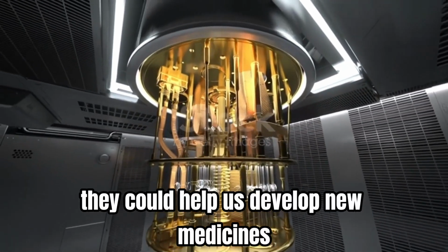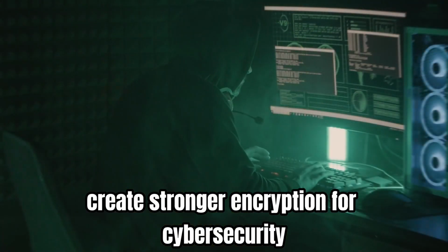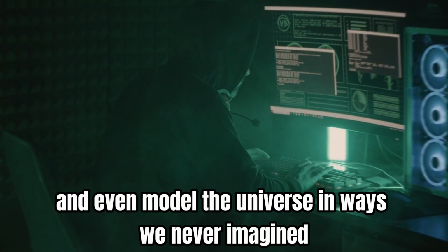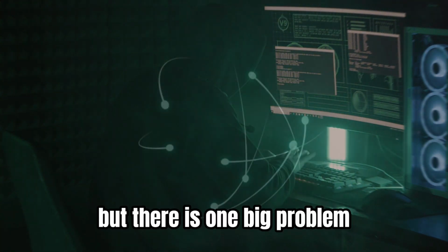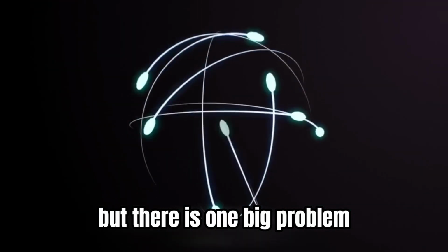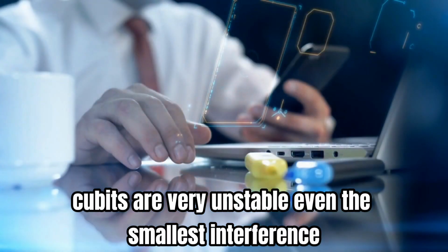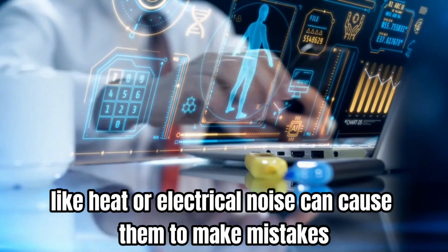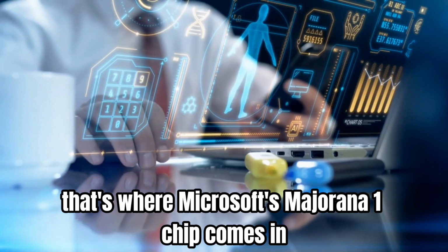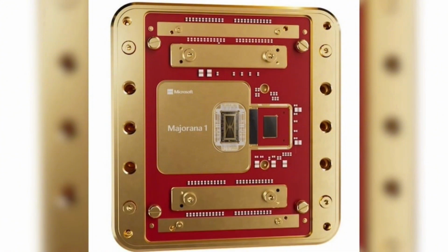They could help us develop new medicines, create stronger encryption for cybersecurity, and even model the universe in ways we never imagined. But there is one big problem. Qubits are very unstable. Even the smallest interference, like heat or electrical noise, can cause them to make mistakes. That's where Microsoft's Majorana 1 chip comes in.